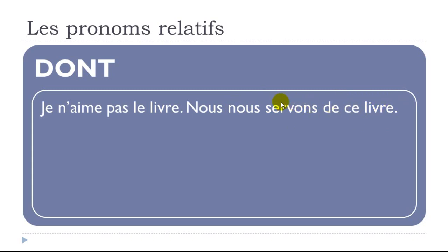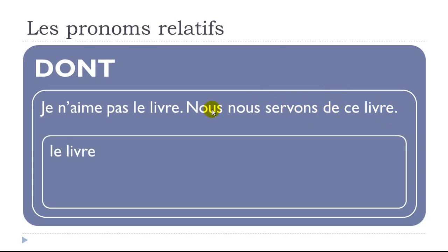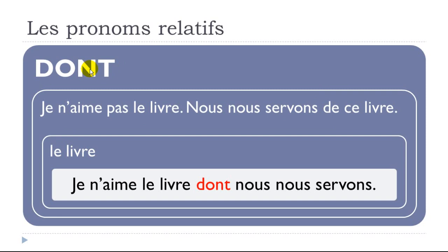We've got the verb here, and between the two, we've got the preposition de. So it tells us that if we don't want to repeat le livre, we will have to use this pronom relatif dont. So the sentence will be, je n'aime, sorry, I forgot the pas, je n'aime pas le livre dont nous nous servons. Remember, you should put the pas. I forgot to write it, sorry. Je n'aime pas le livre dont nous nous servons.